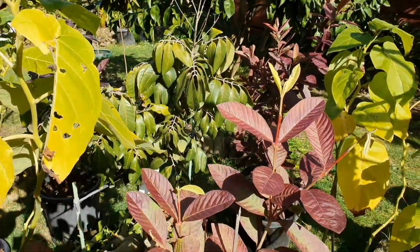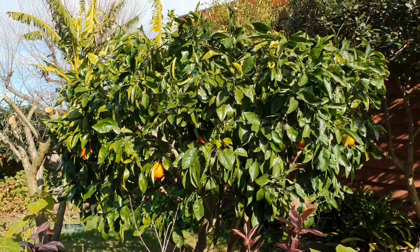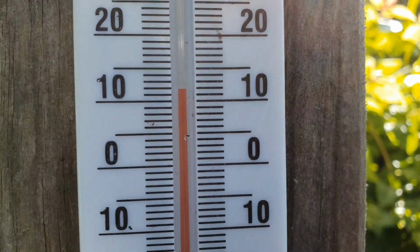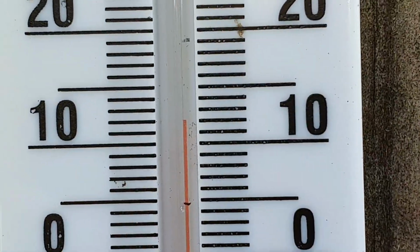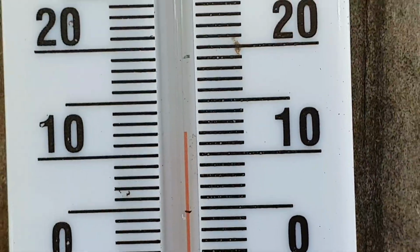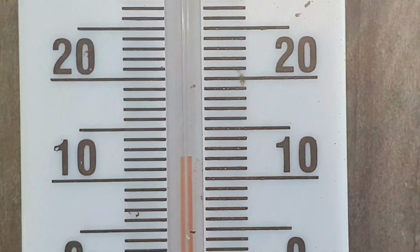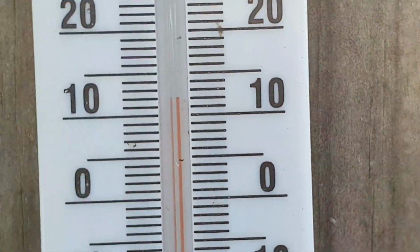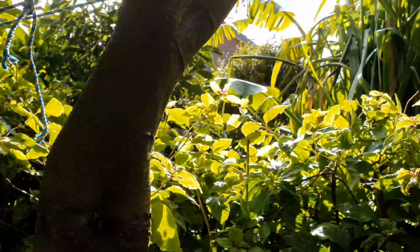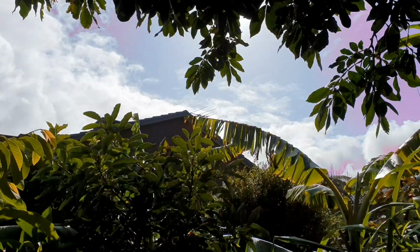Currently 11 Celsius. Let's go and have a look at the thermometer. Hang on, 12 Celsius. Okay, not bad. 12 Celsius and sunny. Not bad at all. Much warmer than yesterday at this time when it was 5. It's beautiful, actually. It's even got some blue patches. A lot of blue patches up there.